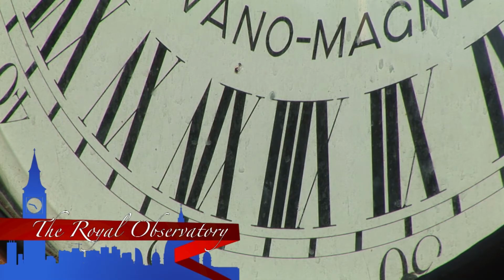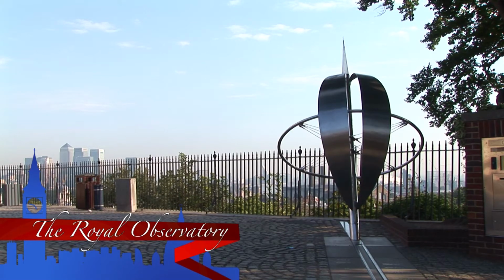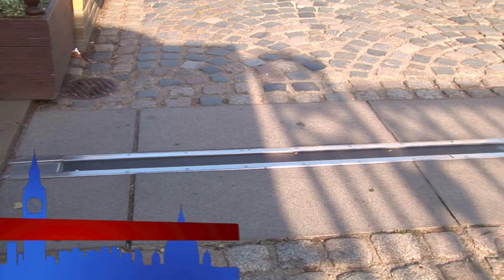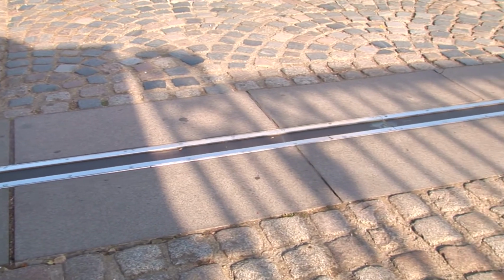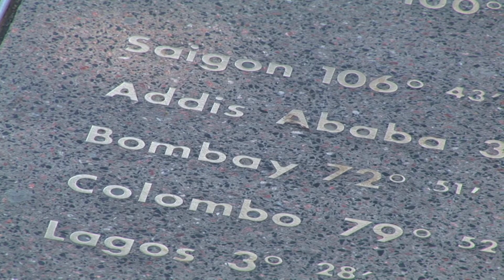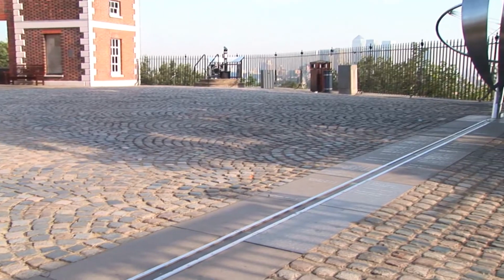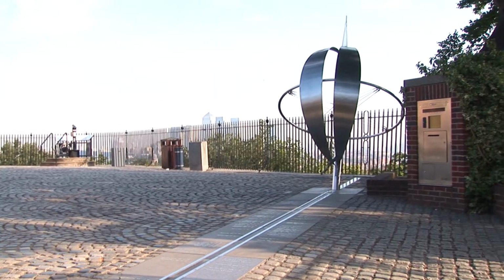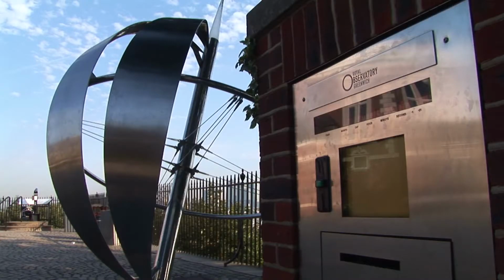A World Heritage Site and one of the most famous historic features of maritime Greenwich, the Old Royal Observatory dominates the landscape from its position on the brow of Greenwich Hill. The observatory is the home of the world's prime meridian longitude. Since the late 19th century, the prime meridian at Greenwich has served as a reference line for Greenwich Mean Time.